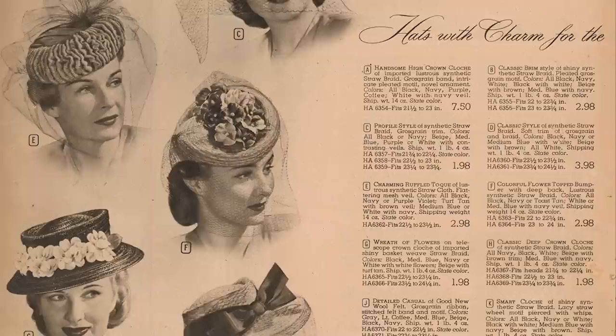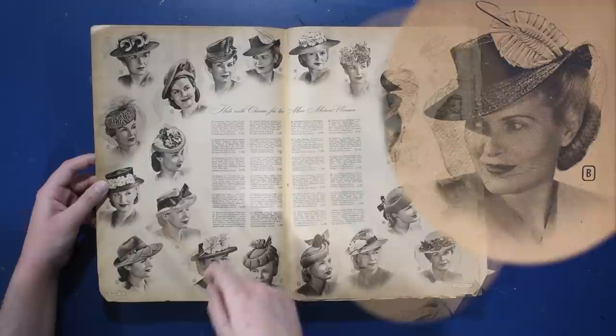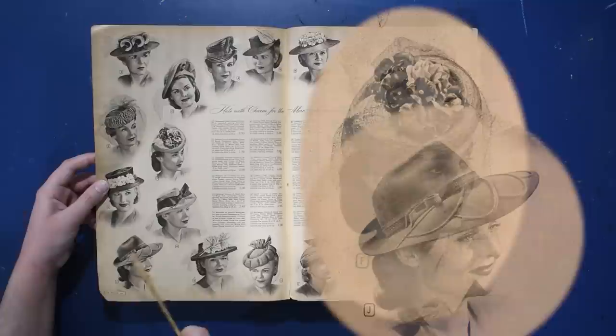Black, navy, or medium blue with white, beige with brown, all white. Ooh, I wouldn't mind having one in all white. That sounds lovely. This one. Ooh, so chic. It's very Casablanca, no? And these little turned up, it looks like a cornucopia with flowers in it. This buddy here would go for quite a bit these days. Jay here was only $2.40 back in the day.